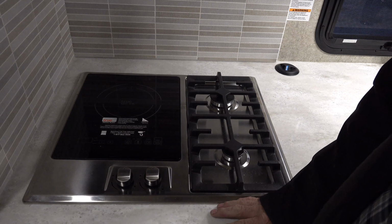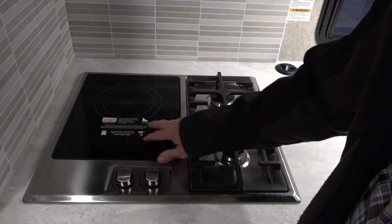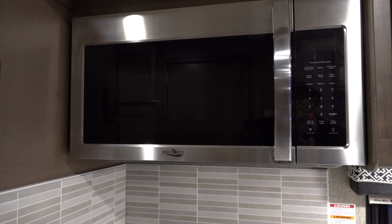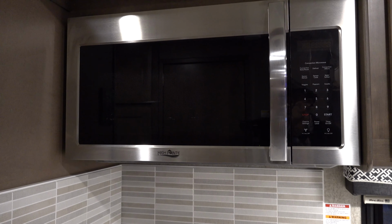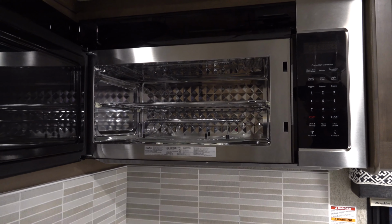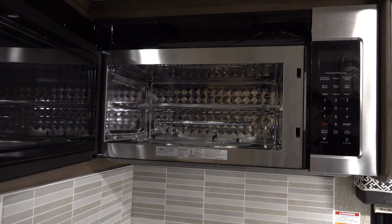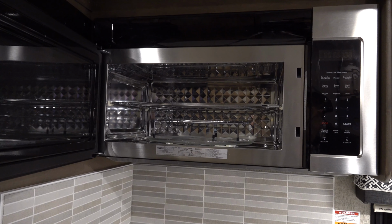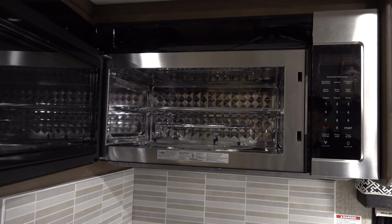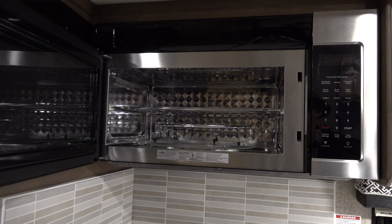Don't have the propane on. And the induction is all push button here for powering it up. It has the convection microwave oven. The buttons are pretty self-explanatory. Did you notice the light didn't come on? We're not plugged in and the generator is not running, so this won't work unless we turn the generator on. Don't be afraid to run your generator. It doesn't take a lot of diesel to do that, and it's really convenient, easy to start, easy to stop.